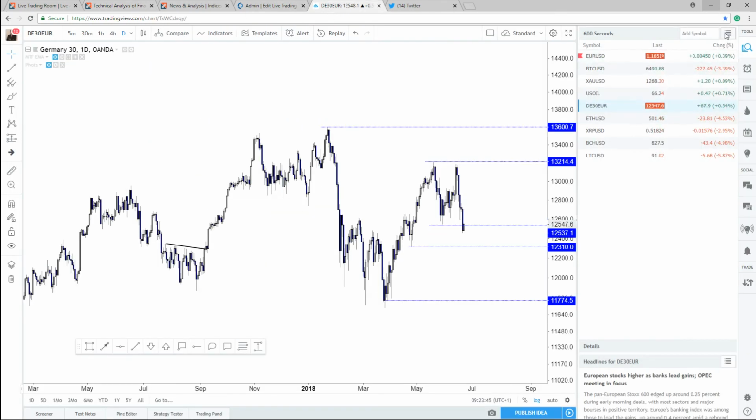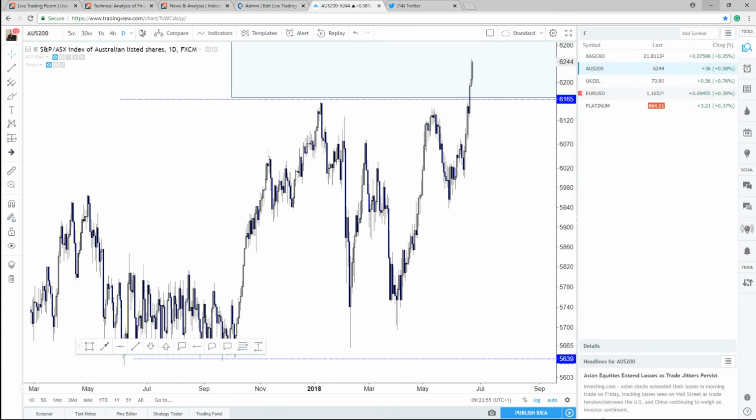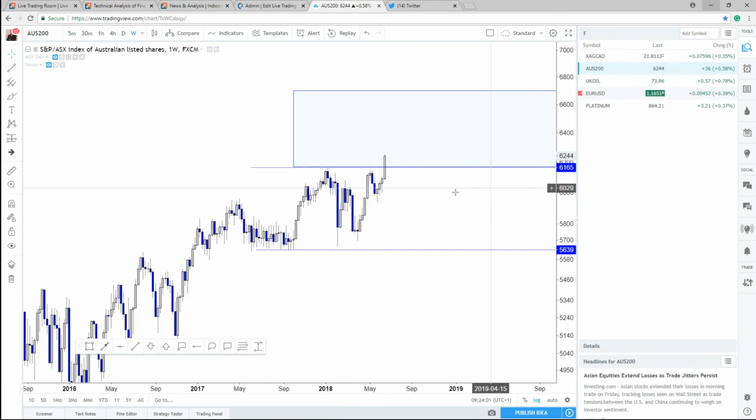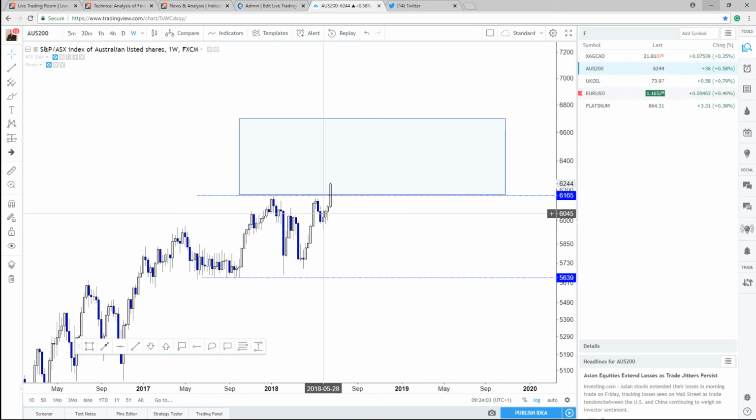My trading has evolved, and it's not important that it evolves, but sometimes things just evolve. To give you an idea, something I would not have done in the past, but I'm starting to do now. For example, this is the Australian stock market. I bought this market on the break here because of a similar pattern to the New Zealand dollar, which is that the market is trading within this rectangle.